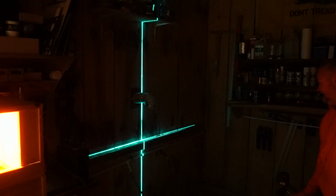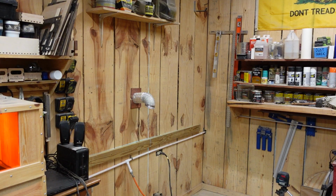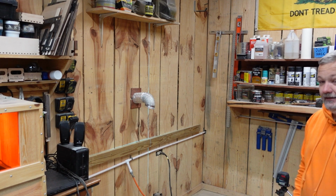But as you can see, I've got my little green level line right here. I've got it just barely missing the top of that 2x4 so that I know that that's the bottom of my countertop right there. But if you're putting up board and batten, or like the boards that are on the wall, or if you're putting up something like that, guys, these things are handy.